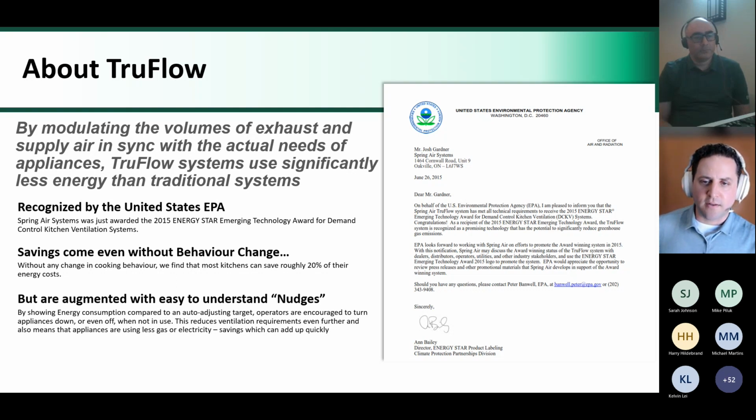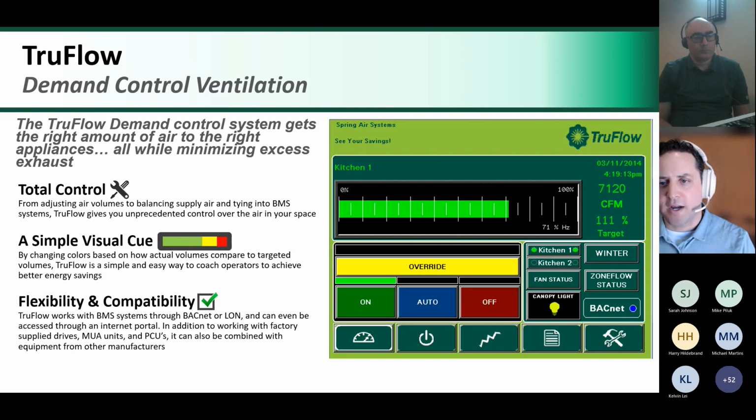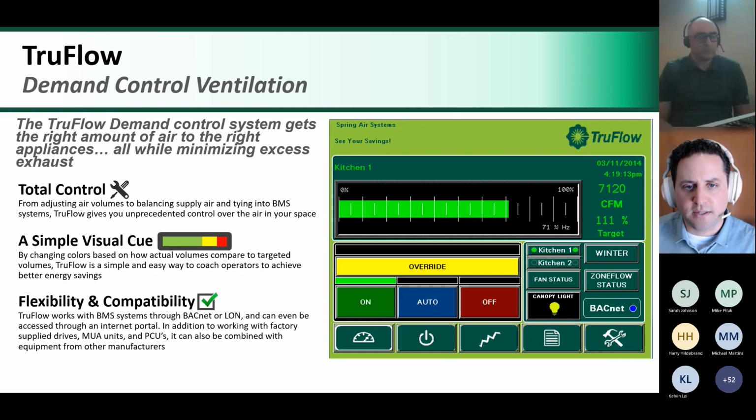We know that doing something without taking any action is best. However, we do try to augment the savings with a visual cue. So this is a quick representation of that visual cue. We basically show the operator how much of their capacity they're using. And for us, as long as they're below 70%, we're calling it green. That's a good energy use of efficiency.